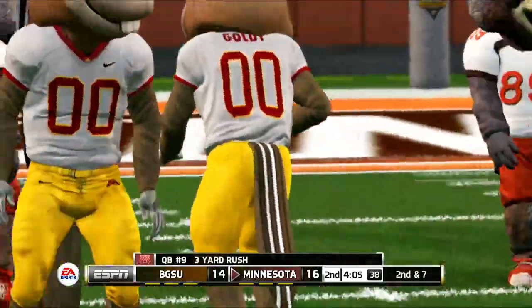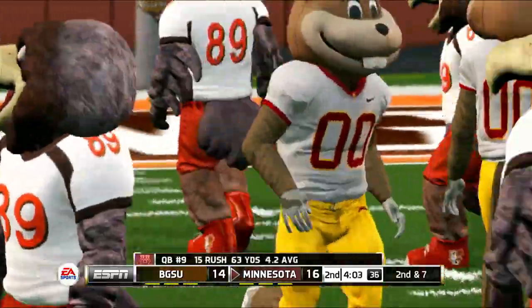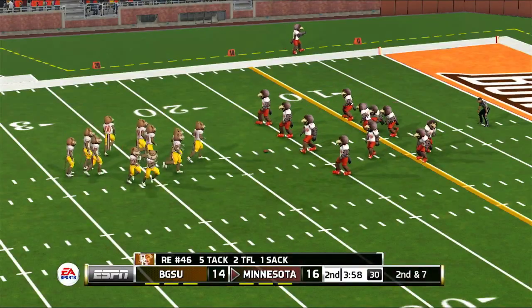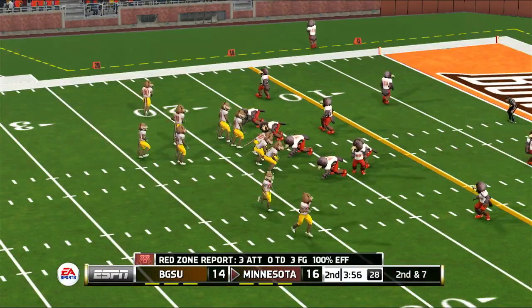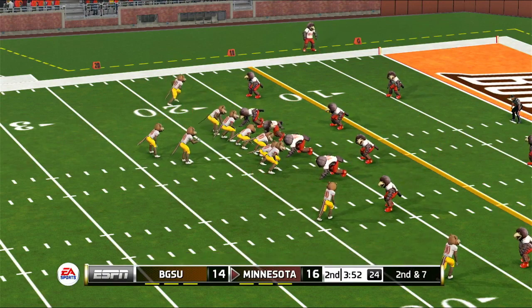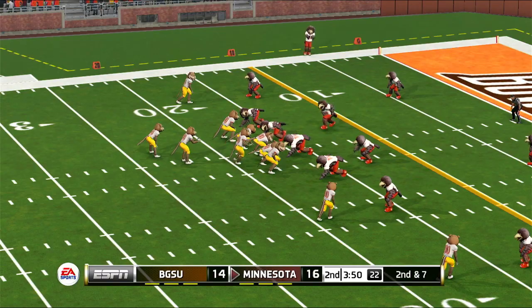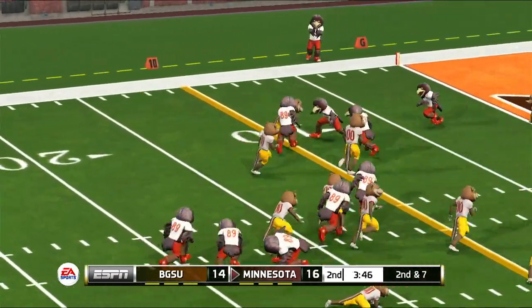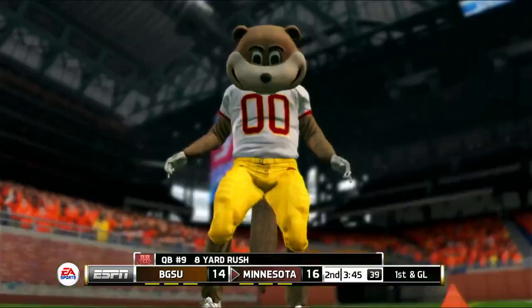On the option and picks up maybe four. That'll make it second and seven. It's second and seven. Ball on the 17-yard line. And he tackles him hard at the 9-yard line.